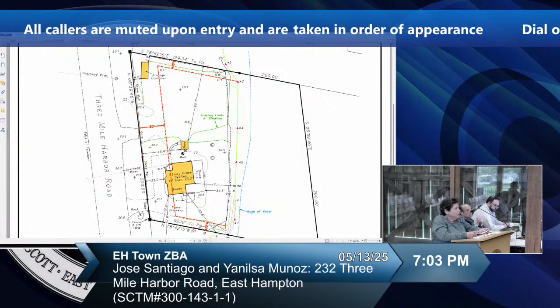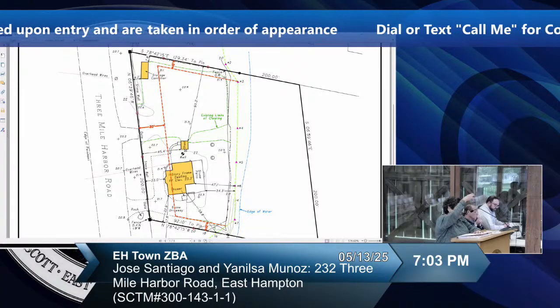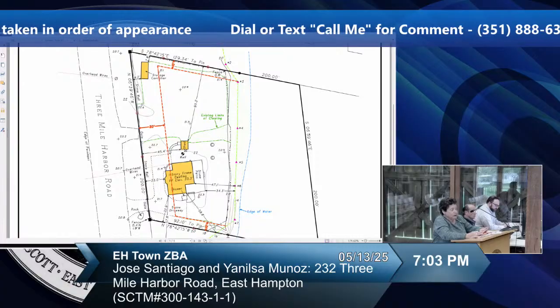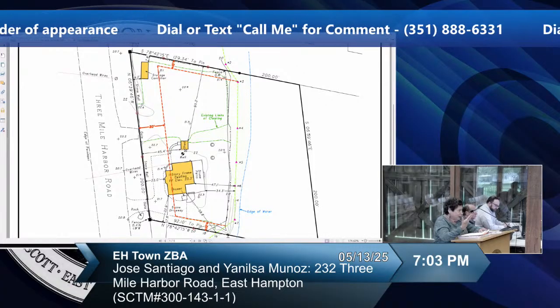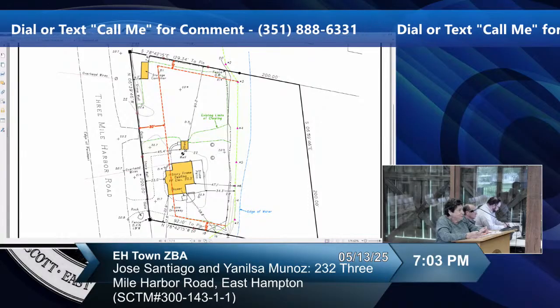Okay, so that's what we're planning to do. We're planning to take it directly out from under the house and put it with a conveyor belt into a dump truck. So at no point will it be outside the basement and on the ground. There's no foundation on it now.